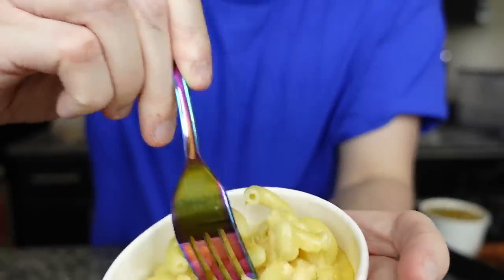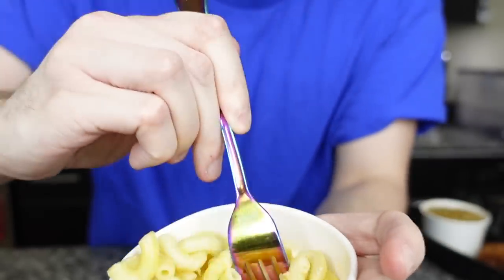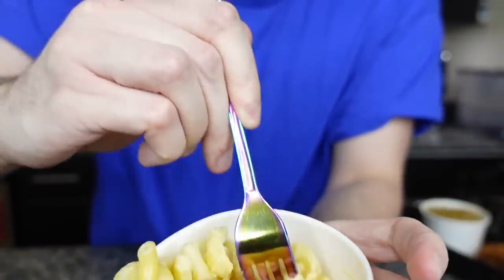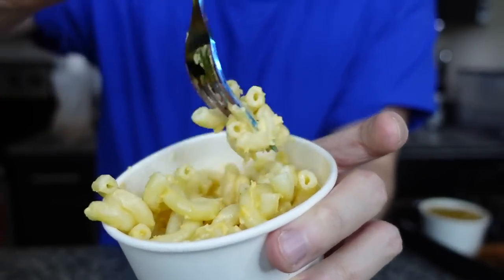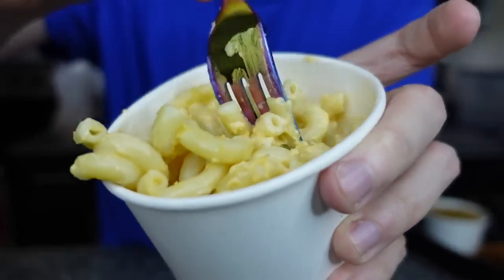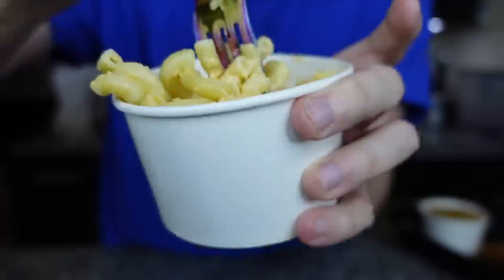So what should we try first? I don't know. There's so many things. Mac and cheese? Why not? You know, start with something rich and heavy. That's never a bad thing. Okay, so let's see how this texture is. Let's mix it. Okay, ooh, okay. Looks a little better beneath the surface. Looks a little less dry. Like that sound? Let's try it.